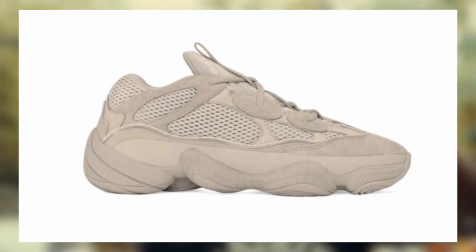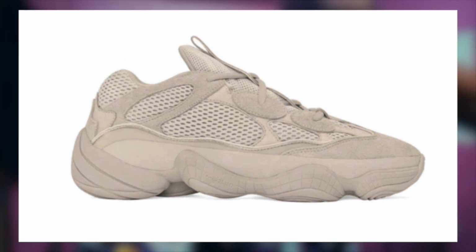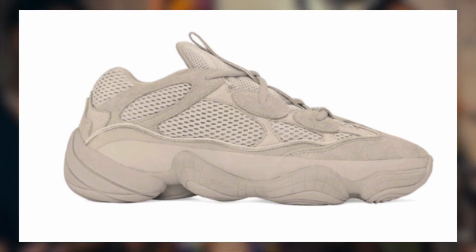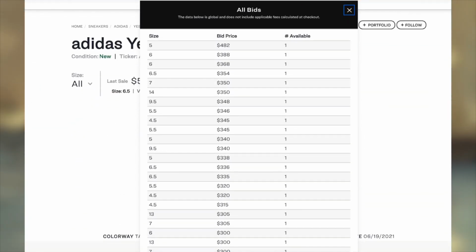Moving on to June 5th, the Yeezy 500 Low Taupe Light will be dropping for $200. Expect all sizes of these to be profitable with a very good margin, while sizes under 8 will be the best. Full throttle without a doubt on these.